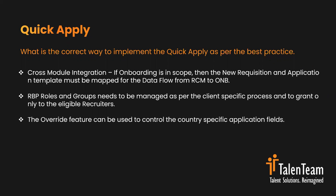Okay. And the major thing to consider is the cross-module integration. If onboarding is in scope, then for the new requisition and application template we have configured, we have to make this mapping again for data flow from RCM to onboarding, and a certain amount of specific time would be used for this testing. So it shouldn't be very time consuming. And yes, the basic RBP groups and RBP roles should be managed. As a best practice, for these candidates we let the same recruiter group who were handling them have the same RBP roles and groups, and only the recruiters were granted access to have the switch enabled or disabled, not the hiring manager or anyone else. And the RBP groups were the same as the recruiters in the system. So yes, this can be the same.